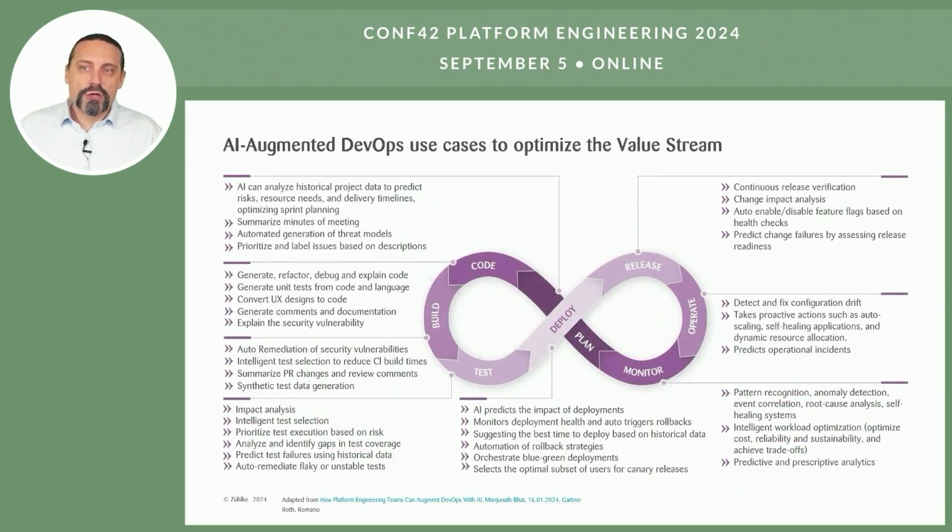I also showed that in another picture. So to give you also a little bit of input, what possibilities are out there for AI-augmented DevOps use cases in a value stream. So for example, in Plan, we can use AI to analyze historic project data, predict risks, resource needs, and delivery times. So that could be something. And of course, there are more examples, as you can see there.